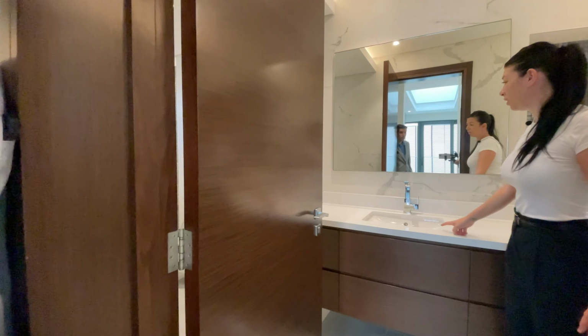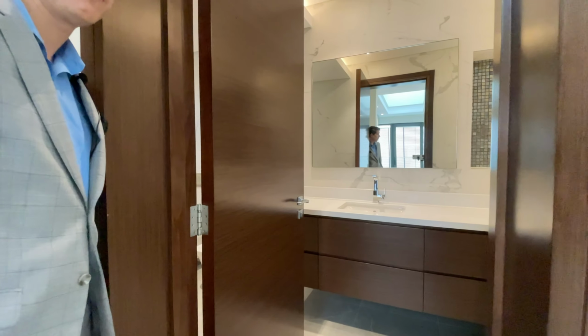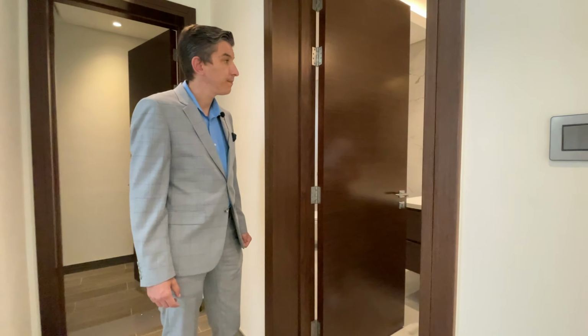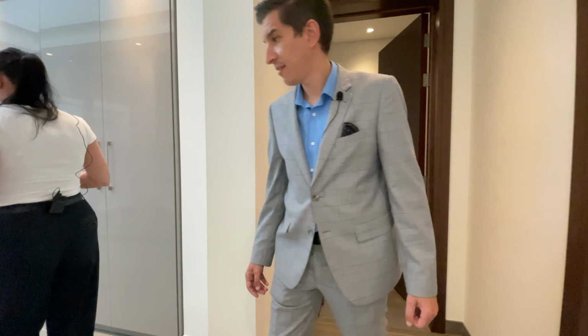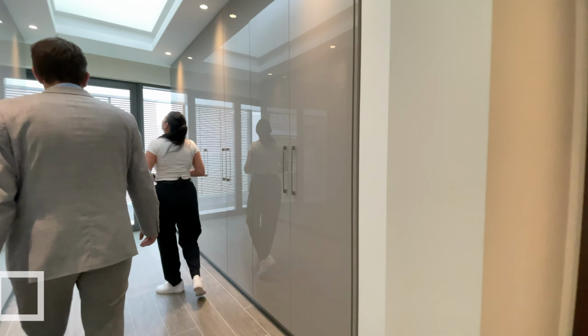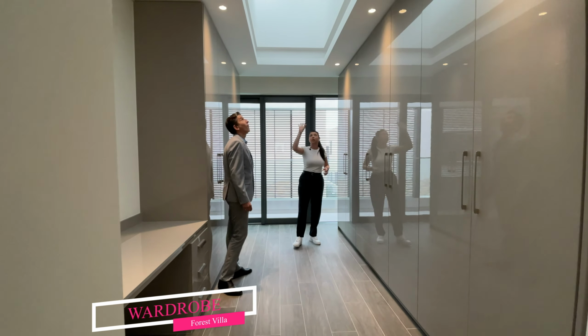I would say it's similar to this third room. But one sink only, you're missing the other sink. I don't know, I'm not really surprised. Instead here... Wardrobe. Well, with the access to the balcony. That's the best thing that could happen in this room.